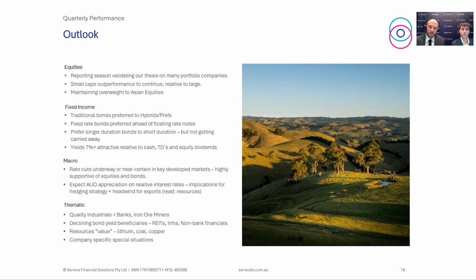It's really the theme across all of our portfolios. To be fair, I suppose from the thematics perspective, we're looking at quality industrials over maybe banks and iron ore miners, which are sort of the large parts of the index. And we do think that over the next 12, 24 months, it's been a hard 12 to 24 months for active managers broadly. I think that's going to swing around.